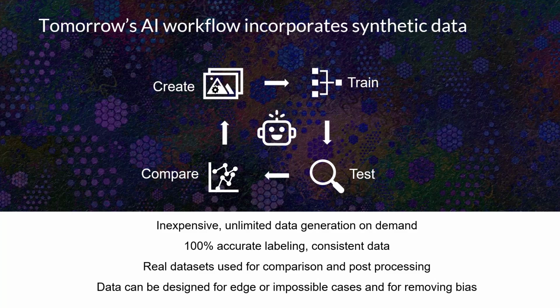Tomorrow's AI workflow incorporates synthetic data such that you can intentionally create the data that you think will work for your particular business problem. You can train, test, and then even compare, modify and compare data sets, such that if you're not happy with the results, you can then create more data and go back into this iterative process. So synthetic data tends to be inexpensive, unlimited, and can be generated on demand.